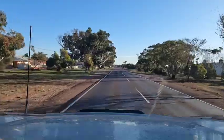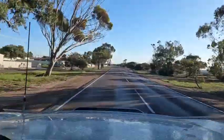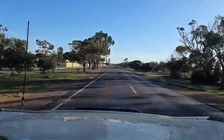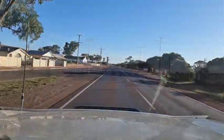Fueled up at Perry's, $1.78.9. Last of the reasonable fuel for a while. And today we have wind, so it'll be interesting to see how we go.